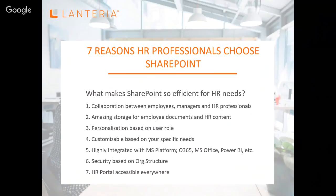Number four, customization. Each company is unique with their own specific goals. Many other systems force you to align your goals with their pre-built designs. But with Lanteria and SharePoint, you can customize the system to align exactly with your business workflows.